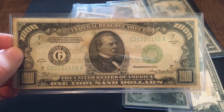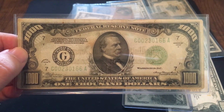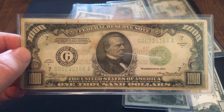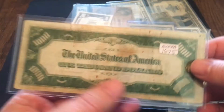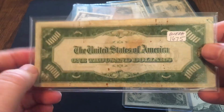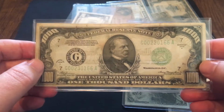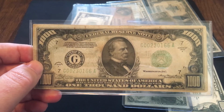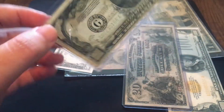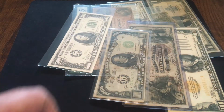So to see a note like this, the 1934 $1,000 note, it's a note that everybody is after right now, yet it didn't make the list. Only the 1928 version did. So that is the 1934 $1,000 bill. Definitely a note that should have made the top 100, but didn't. That's number 3 on my list.